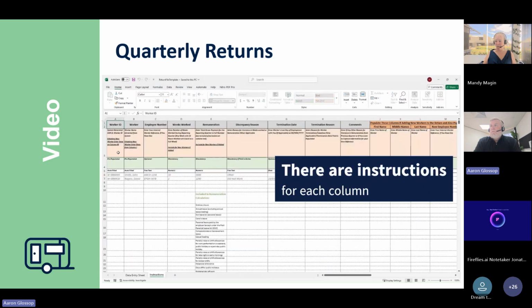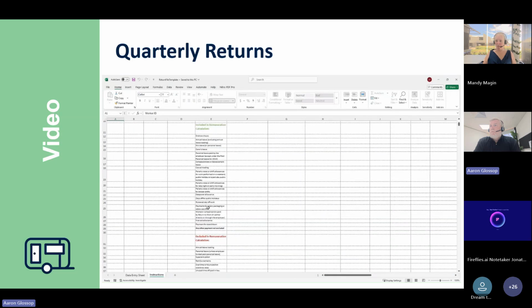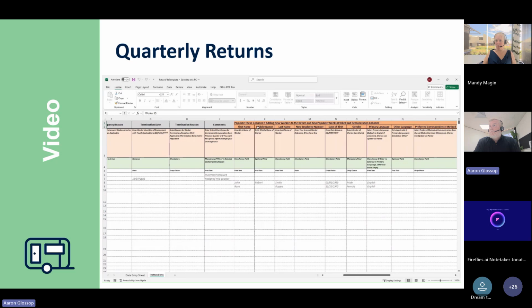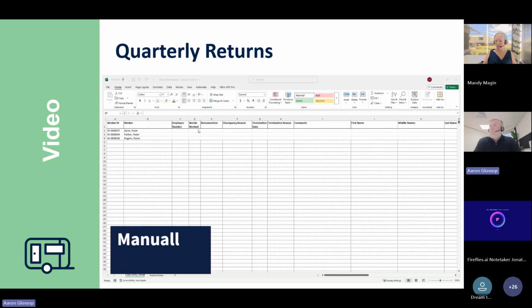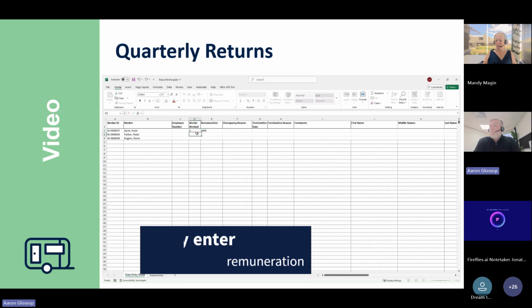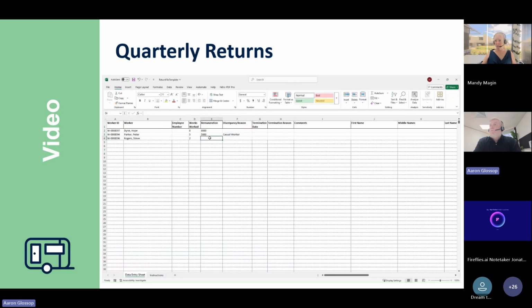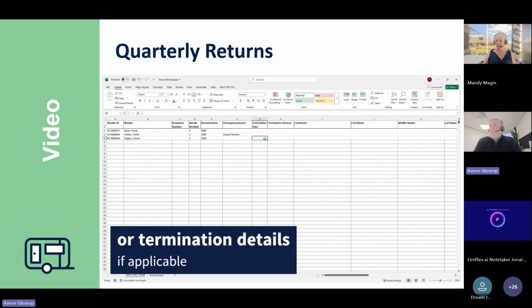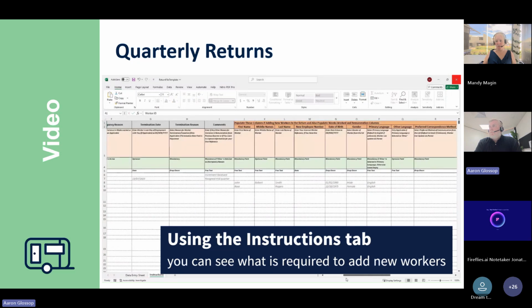There are instructions for each column, including a list of what's included and excluded in remuneration. And instructions for adding new workers. Manually enter weeks worked and remuneration. Enter any discrepancies. Or any termination details if applicable. Using the Instructions tab, you can see what is required to add new workers.